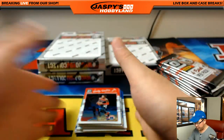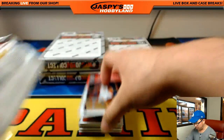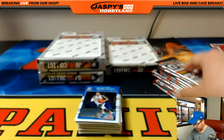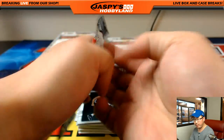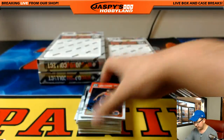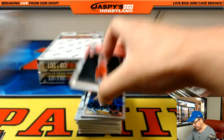And potential to chase like the few vet autos that are also hiding here as well. Or like retired player autos, you know. Legends autos. Hall of Fame autos. I don't think we saw that vet auto in the first case. Or the first third of this case, right? Pretty sure we didn't. So let's see if it's in here.